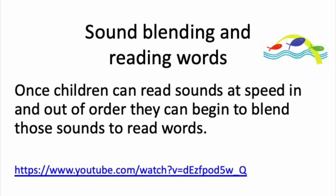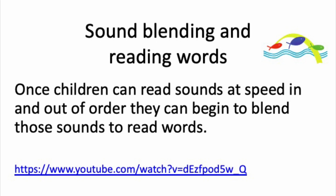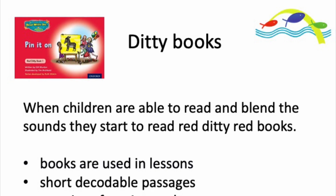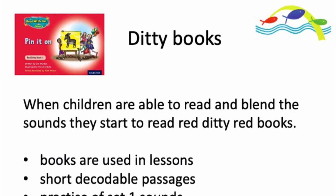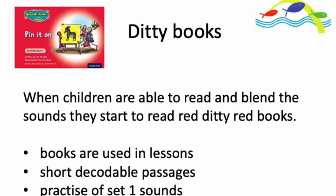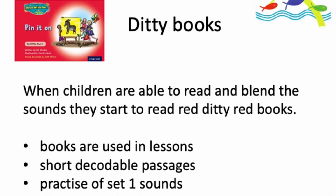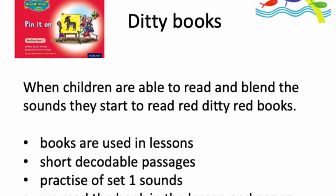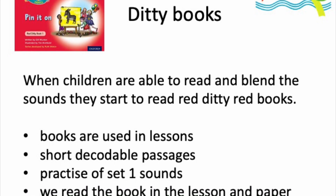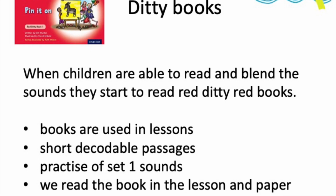If children move on more quickly, we make sure that they're moved on to groups at their level. When children have learned all of the set 1 sounds and are starting to blend those sounds, we move them on to the level of Ditty Books. These books are then used in the lessons and they have very short decodable passages of writing, and in this way they practice using the set one sounds with their basic reading skills of blending. We look at these books in lessons and then we send out paper books for you to borrow.